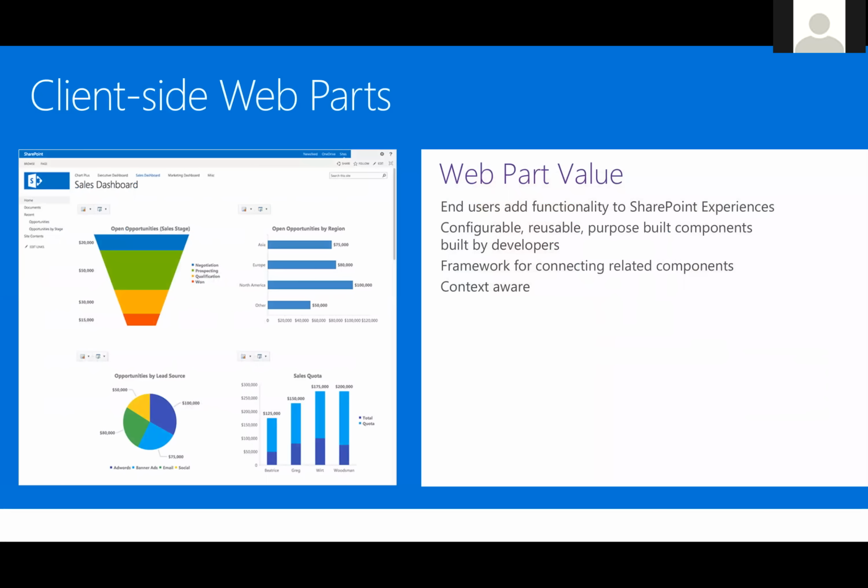Now the next question is why the emphasis on web parts as part of the development preview? Well, if you think about web part value and the way that users interact with SharePoint or extend SharePoint capabilities, they typically do that through adding functionality through web parts.